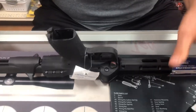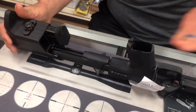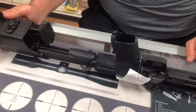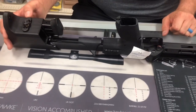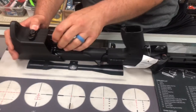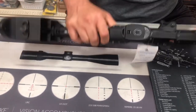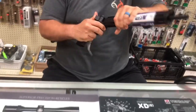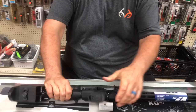Also, in the stock here, you have room for 2 magazines that you can put. And unlike the pivot that we looked at a couple weeks ago, you can have a magazine in when you fold it. I'm just going to show you this real quick. Okay, you can have a magazine in when you fold it. So you can have one magazine there.